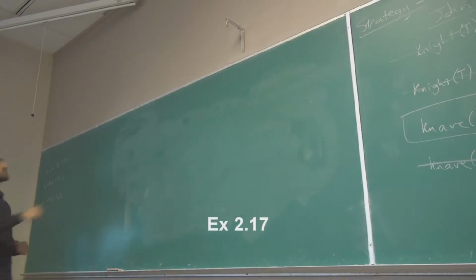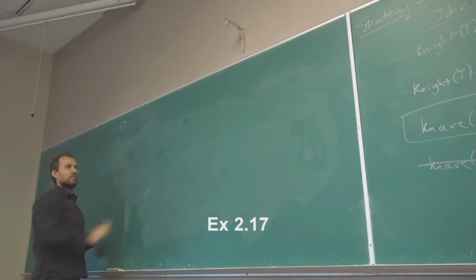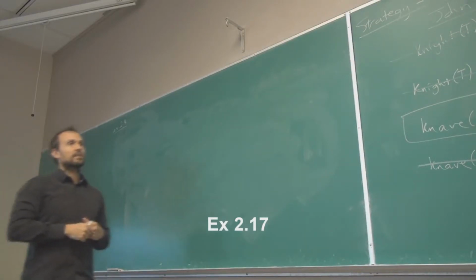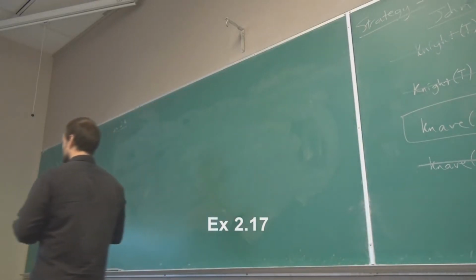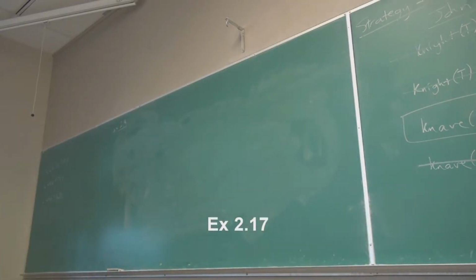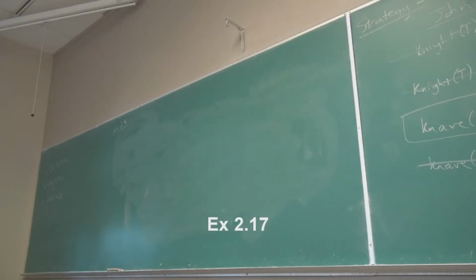Next example is 216. We should probably do another one of these. And there are more in the additional examples with another person, just to make it more interesting. So these are the basic ones we have to be able to understand first before moving on to slightly more complicated ones.